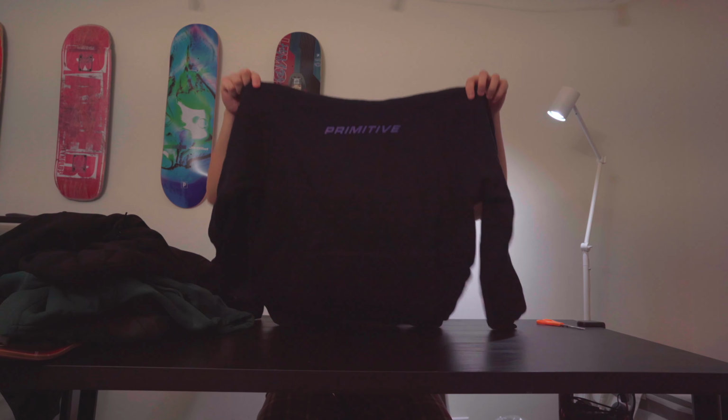Alright, last one. Let's see what we got. Another black one, I see. Okay. This one is another hoodie. Oh, let me show you the front. This is the only sweater that has a back. So here's the front. Very simple, primitive on the front.